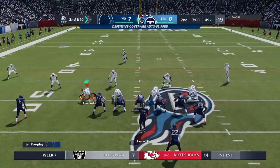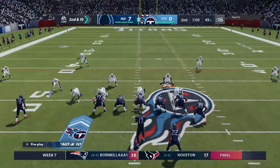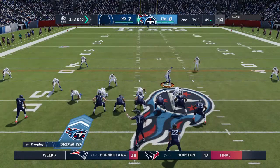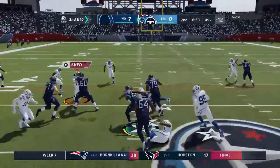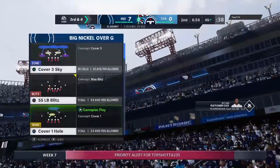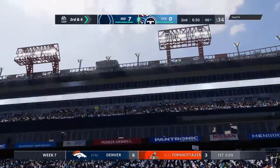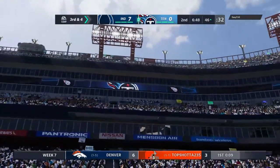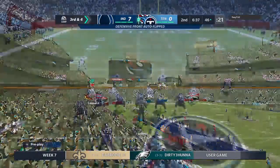Here's 2nd and 10. Let's go, defense. Let's get out the field, defense. A shotgun handoff to Henry. And he's going to take this one across midfield and into Colts territory. They get 6. That'll leave them with 3rd and 4. And there's a run to be happy with. Good, solid yardage. He'll take that anytime you hand the ball to a back.